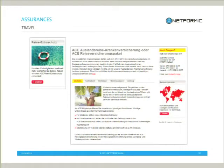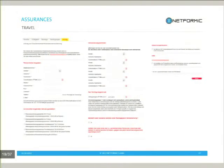Yeah, especially I tried the travel, die Auslandsreise, Krankenversicherung, or Reiseversicherungspaket, and you have here some tabs implemented, and you also can call there, and of course you have some add-on informations. And if you read all the stuff here, you can make your pre-order, and it's a very long form with personal information first, and then you have some options for the right assurance, and then you can also assure your family members.